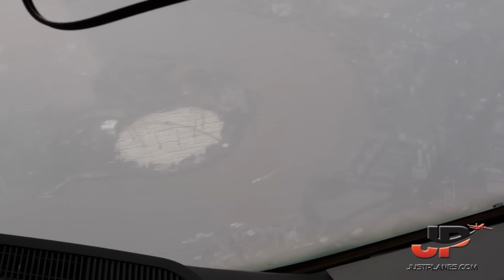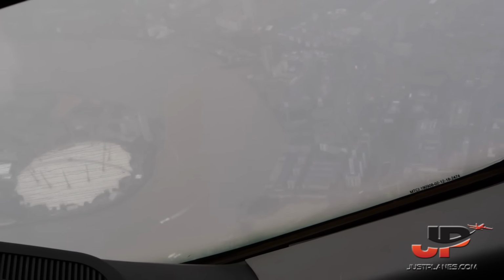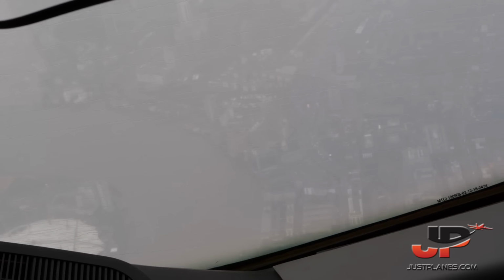Golf 003, turn right, heading 240 degrees. Right, 240, Golf 003. Jersey 2155, turn left, heading 360 degrees. Turn left, heading 360, checked. 2155. Golf 003, on that heading, established 27 left. On that heading established 27 left, Golf 003. Jersey 2155, speed 180.